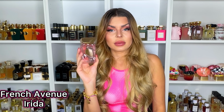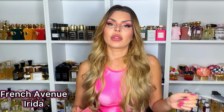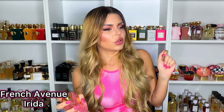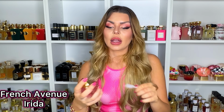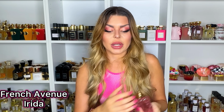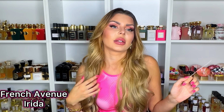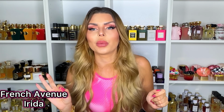And the last Middle Eastern fragrance is this one from French Avenue. This one is Irida, I don't know. I don't think anyone talks about it, or at least I didn't see, but I saw that this one is supposed to be a dupe for Electric Cherry from Tom Ford. They released Cherry Smoke, yes. And Electric Cherry, I really liked the opening, but after 5 minutes it was just like a plain jasmine fragrance with a little bit of cherry, and then it didn't project, it didn't last, it didn't do anything. And for that price, no. So I didn't buy that one.